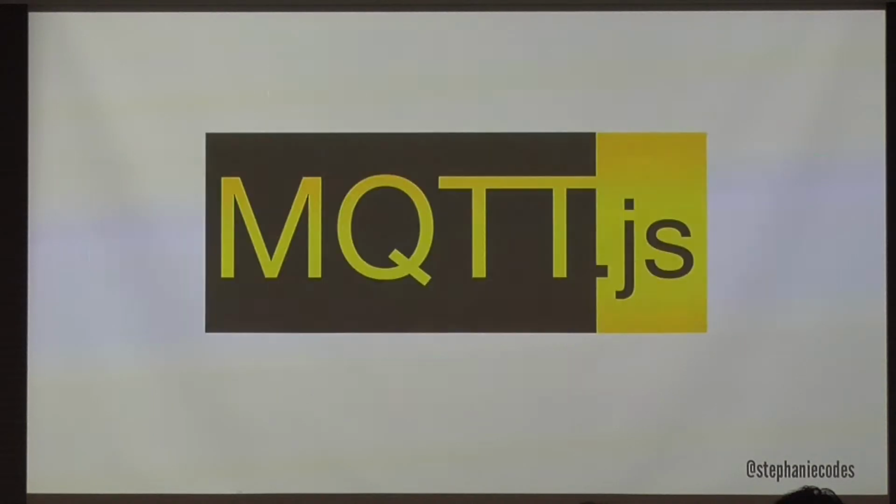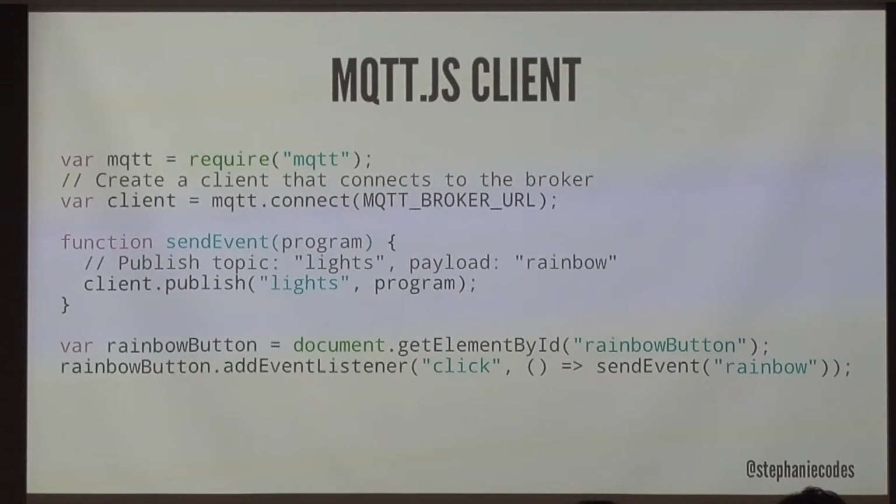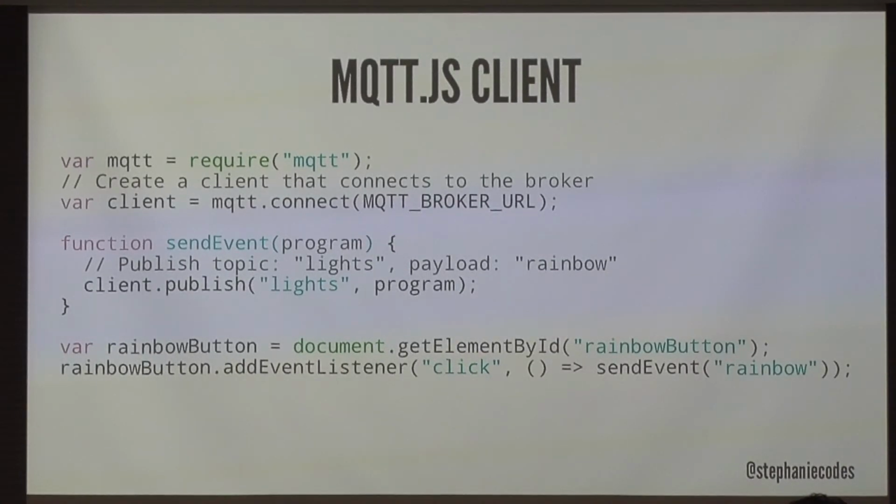So I started with the web app, and there's a really great library called MQTT.js. It's really only a few lines to implement. This is just my abbreviated code here. So basically you just include the library here, and then you create a client that connects to the broker. So you just tell it the URL of where your broker is.